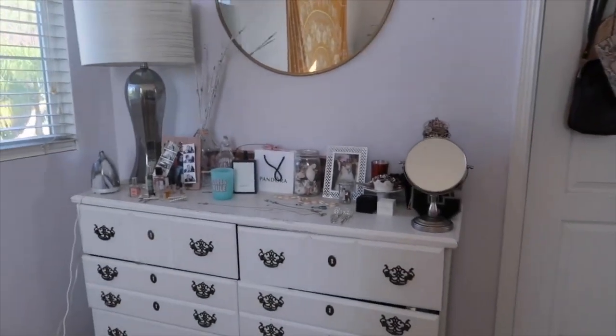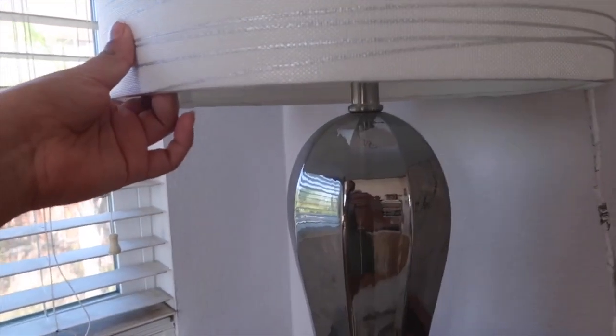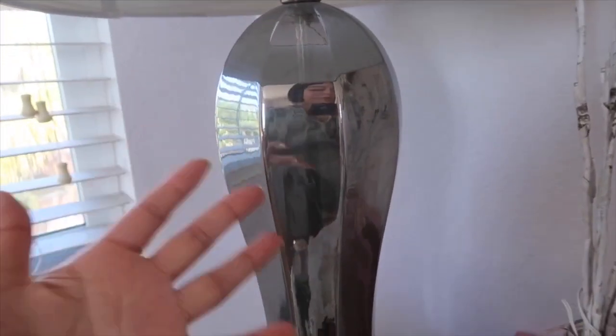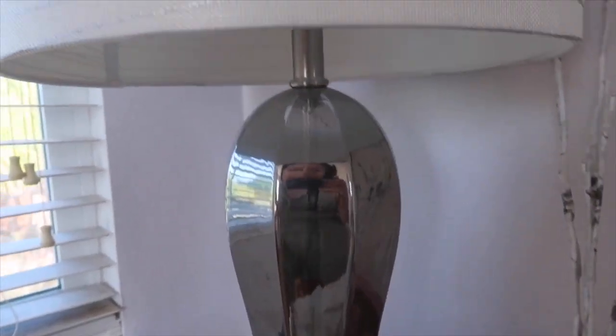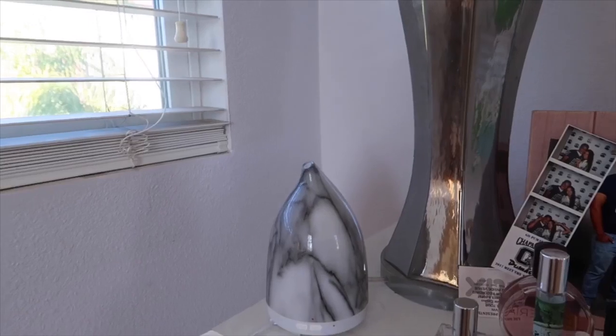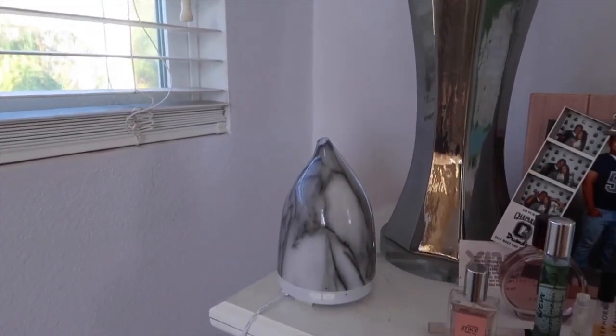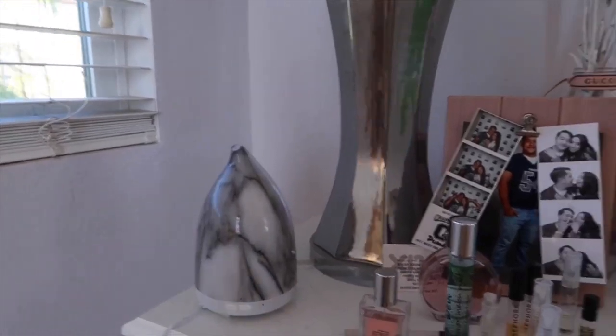And then right here we have a little window, and then we have my final drawers. I have this lamp, which again was another hand-me-down, and I really want to get a gold lamp just to again go with the same accent color. But I love how big it is. And then right here I have my little diffuser, which I believe I got at Marshall's, I want to say. It's marble, and it's just so cute and perfect size.